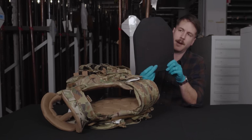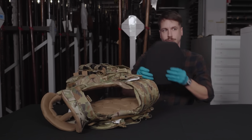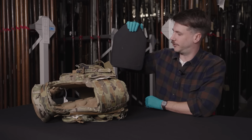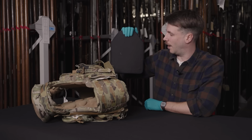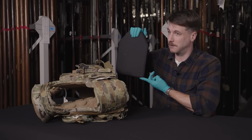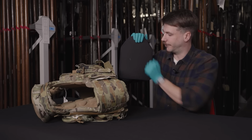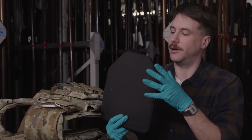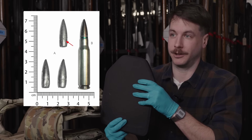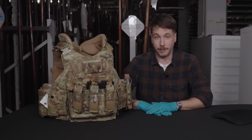So there we go, that's your hard plate. And there's another one in the rear of the carrier as well. These are rated to level 3+, which will basically stop anything up to and including a 7.62x51. So this is very effective armor. 7.62x51 is essentially the NATO 7.62 round. So we have dealt with stopping holes.